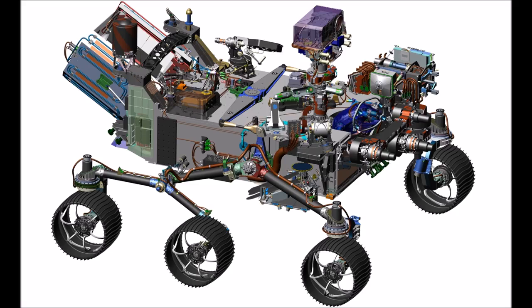Question probably for Matt. What is the drill made of? The drill has a number of materials that we use. The bits themselves are made from steel. The teeth are tungsten carbide, and the rest of the drill is a lot of titanium and some aluminum. So those are the types of materials we use.